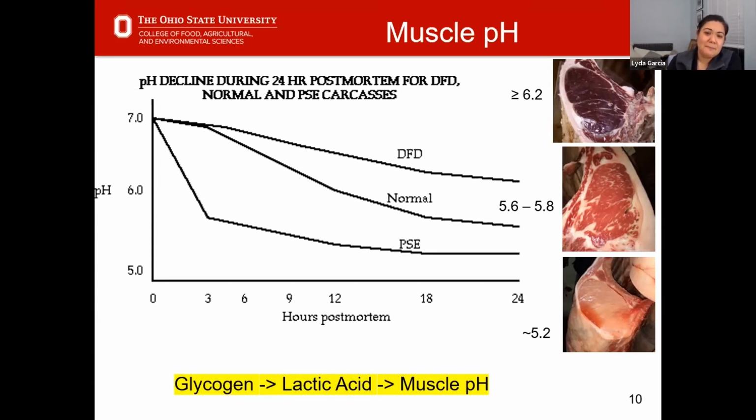But I will say that the picture at the very bottom, that's known as pale, soft, and exudative, commonly found in pork and in poultry. But that does not mean that we cannot find this in beef or in lamb and goat, okay? But it's just more commonly found in pork and poultry, whereas the dark cutters, the picture up on top, are commonly found in what I like to call the red meats, beef and lamb. But that does not mean we can't find it in pork, because it can happen, okay?